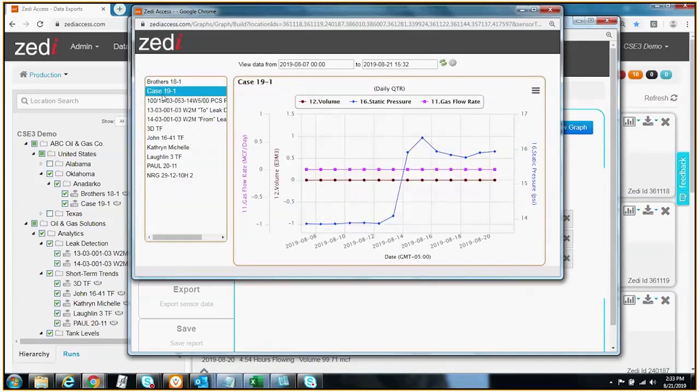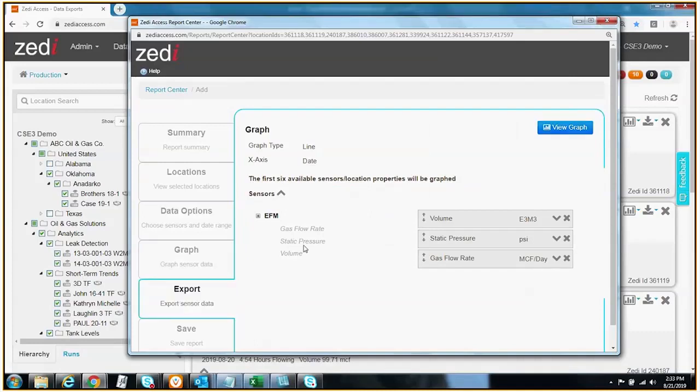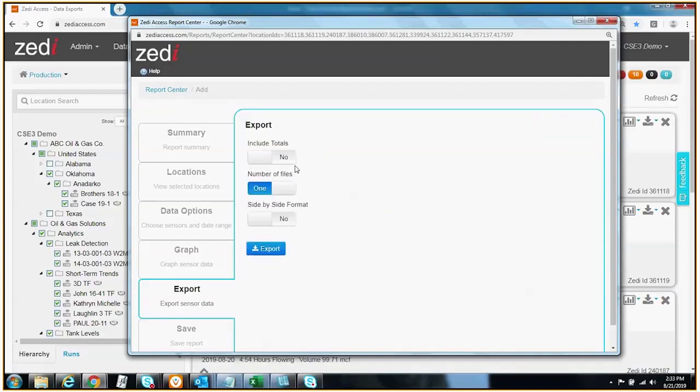You can also export this report. So as you export it, it comes out as an Excel format. Once again, you can include totals, yes, no. Number of files, 1 or many. So one file would be all of your locations on one Excel file. Many would be each individual location gets its own Excel file when it's exported. And then side-by-side format means it's all on the rows, information along the rows rather than along the columns within the Excel as well. And then finally, we have save.